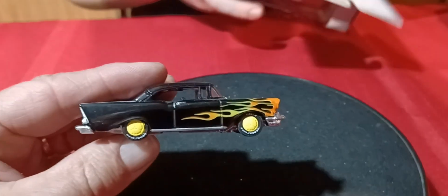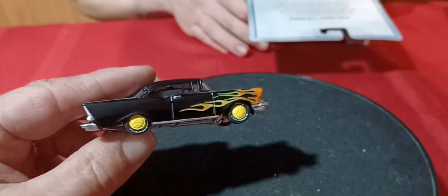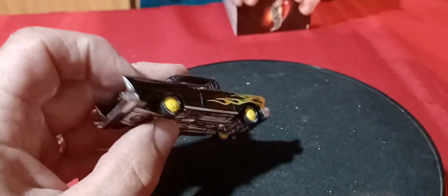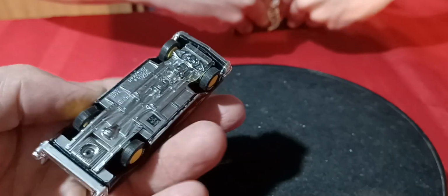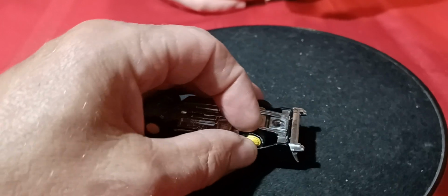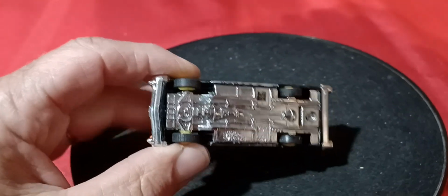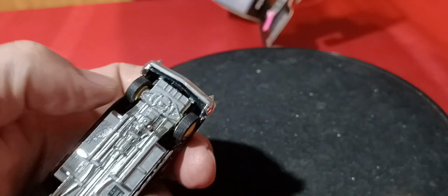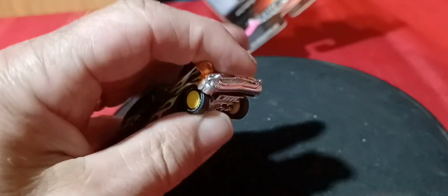We'll go to 57. Another car that I could have went with a bunch of different ones. I could have went Matchbox, Hot Wheels. Geez, there's just so many M2s. And this one here is actually a Racing Champions. And even with Racing Champions, there's a lot of different variations. They have the ones with the hood scoop on it, and it's got the thin tires in the front and the thick slicks in the back. I could have went with that variation.